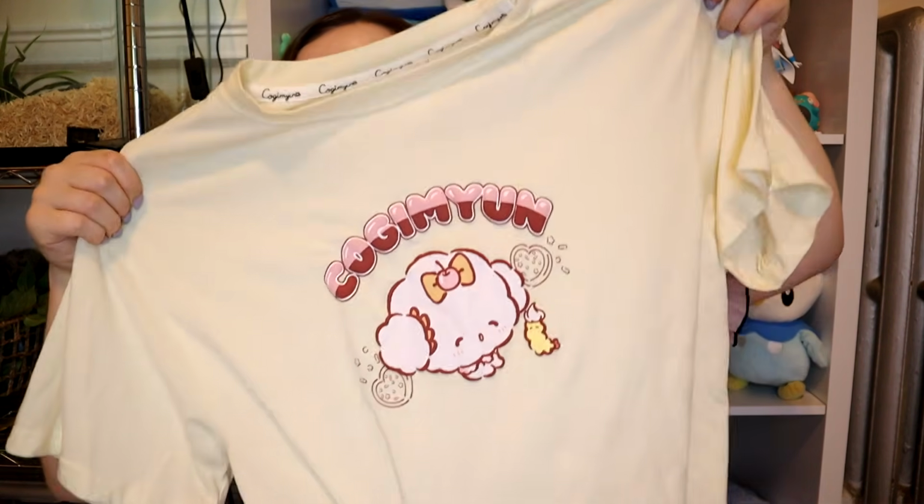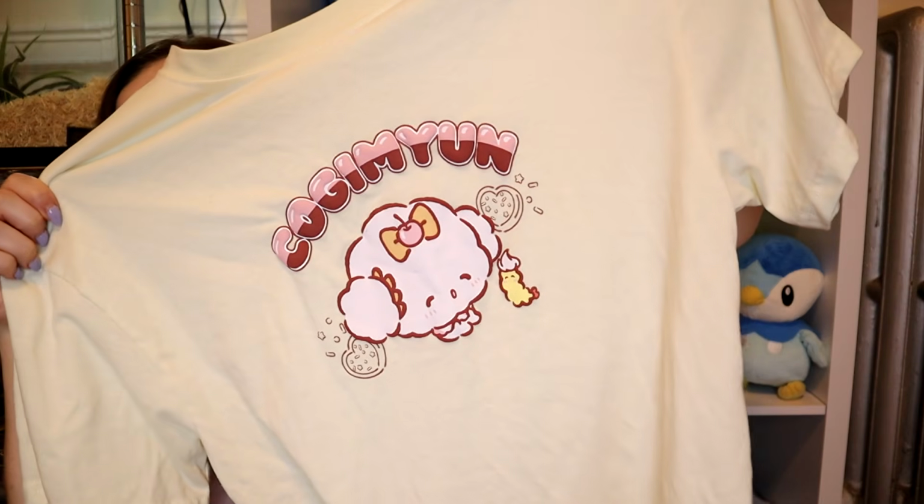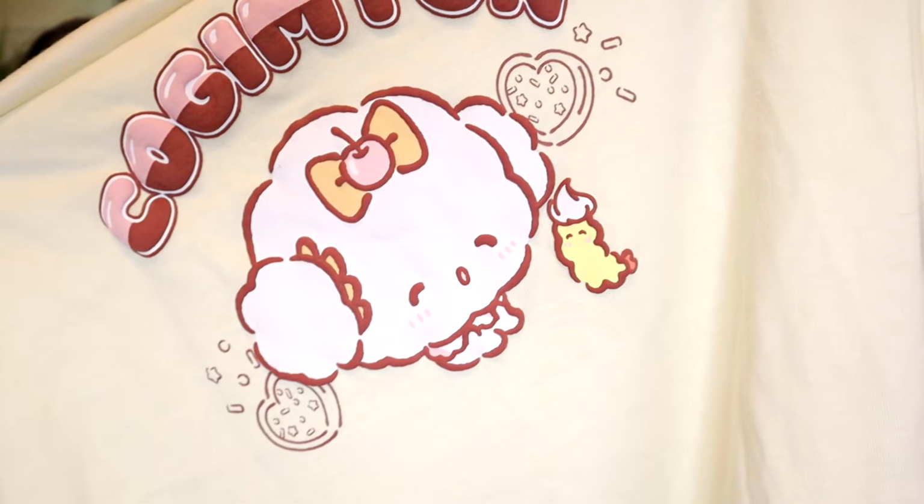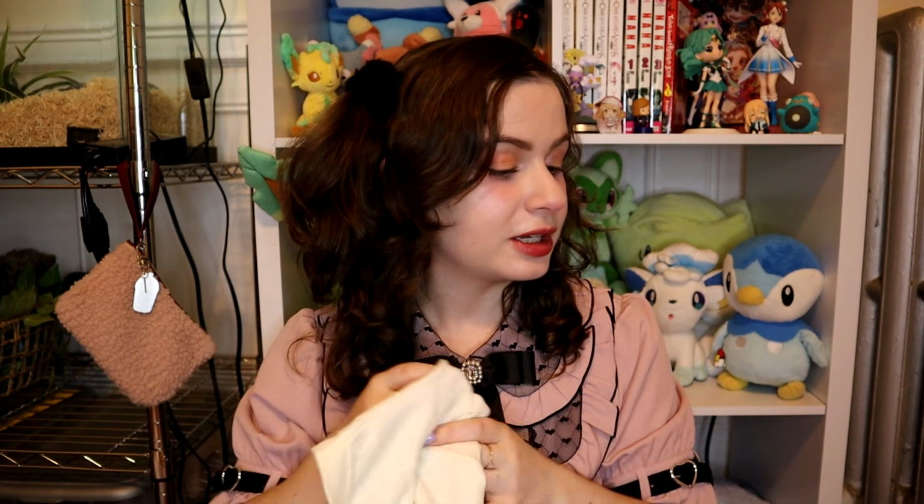And the last top and the last item of the haul is this top I got at Don Quixote, which definitely is a pajama top, but I did wear it as a shirt. And honestly, she's just perfect. How could I say no to the Kogi Myun shirt? Every Kogi Myun shirt I found was white. I don't wear a lot of white tops. So I was very excited to find this, and she's just, look at the baby. Look at the perfect girl and her little shrimp bestie. I don't even know what I'm gonna wear this with. She comfy. I love a big t-shirt. And yeah, that is everything I got on my trip to Japan.